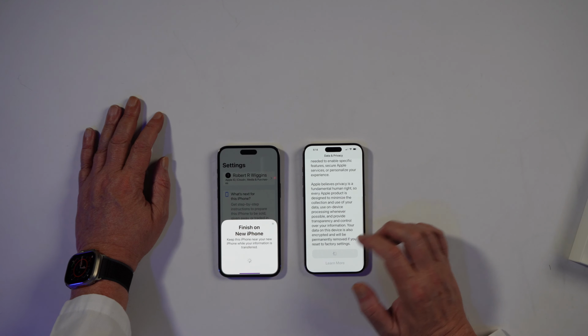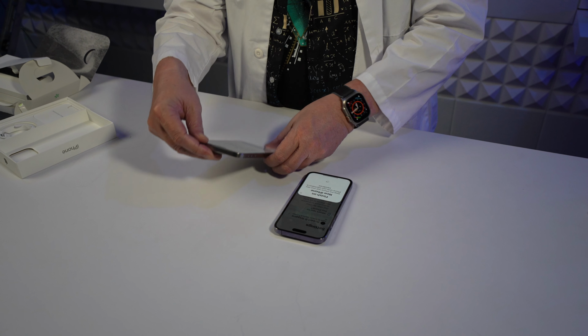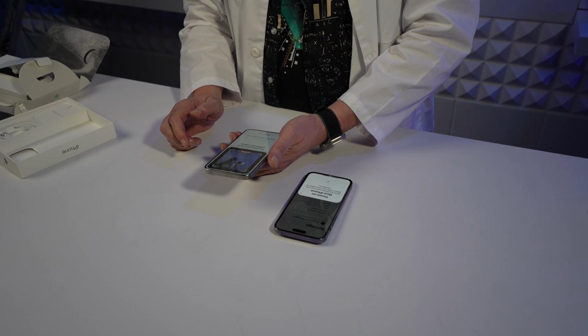Oh, I went through all that setup nonsense, and now I have to do it again because it installed a new operating system. That's not convenient. Then we have data and privacy. Okay, I did not get all this on the first time through, so continue, started.